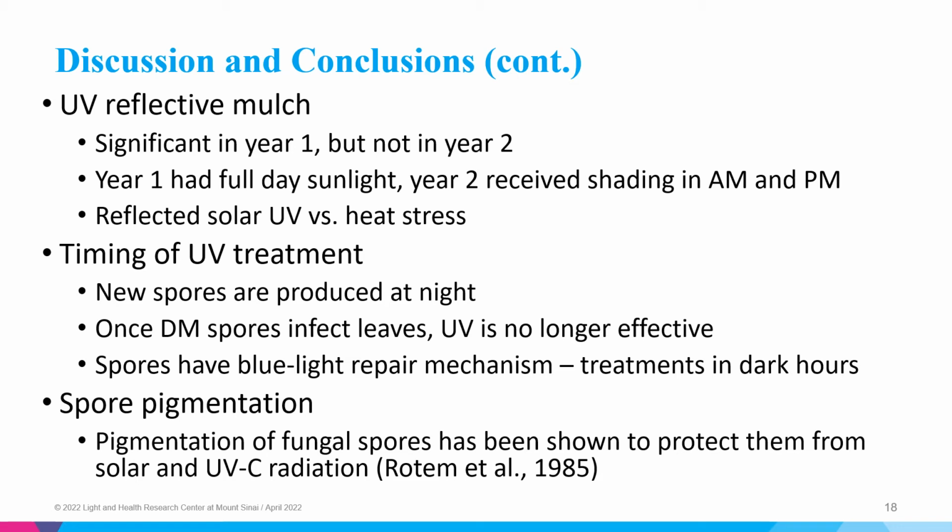Now let's talk about the UV reflective mulch. Recall that in year 1, it was shown to have a significant effect, but not in year 2. One of the biggest differences between year 1 and year 2 was that the plot in year 1 had full day sunlight, whereas the plot in year 2 received shading in the morning and evening hours. How this might be significant is possibly one of two ways or a combination of both, maybe.